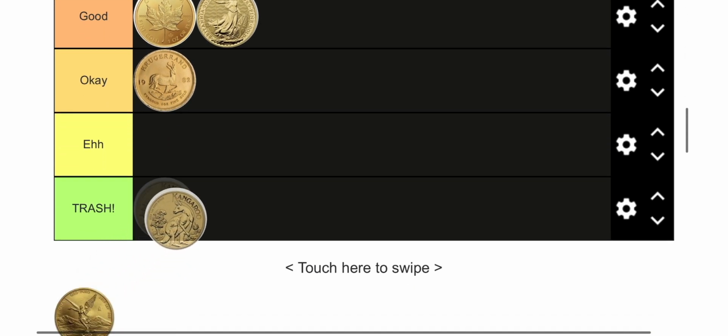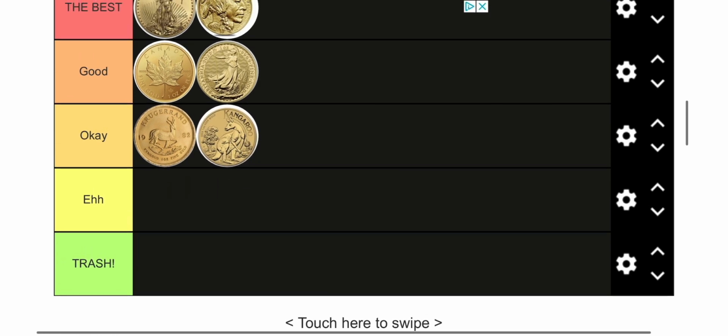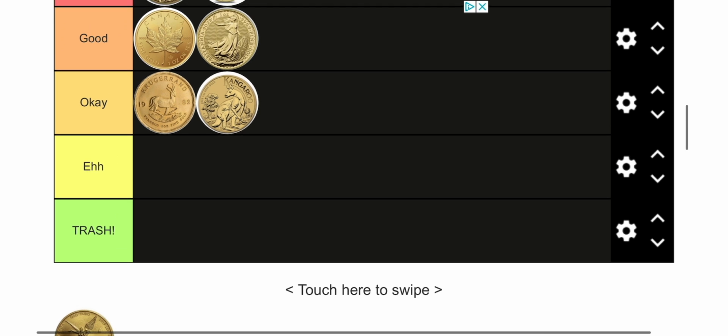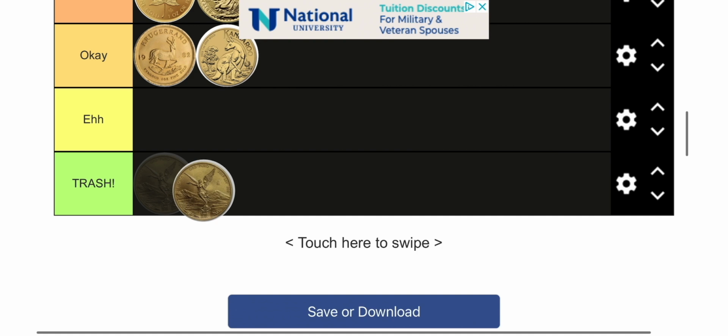Up next, we have the Perth Mint Kangaroo. Not my favorite, even though the Perth Mint puts out some beautiful gold. Just not my favorite. I don't really care for the designs, but that's just my thoughts.